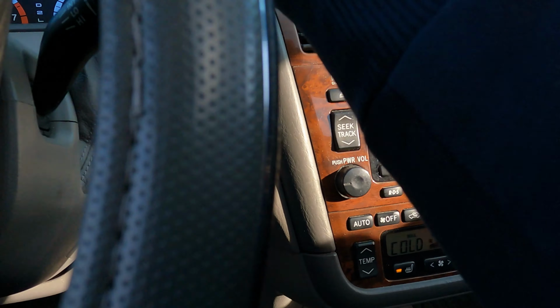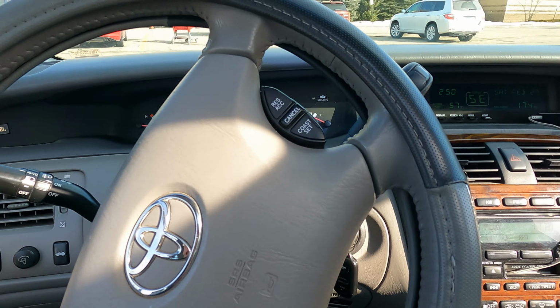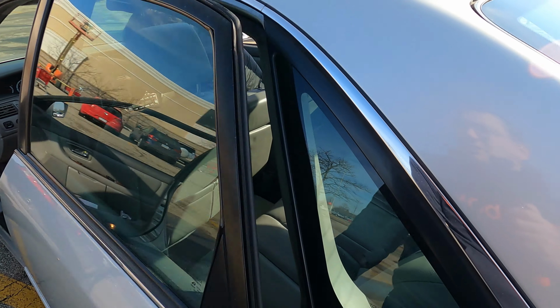But I like it. I'm the type of person who welcomes a column shifter simply because it's already invented. If you want to save space in the middle, put it on the column.